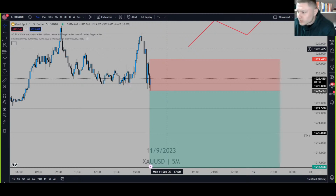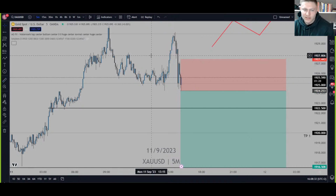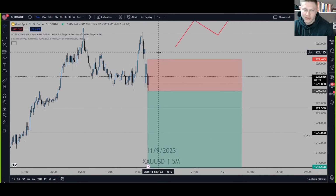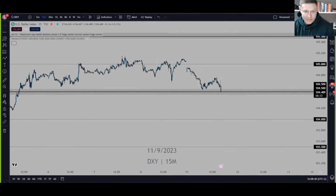Not a Donvo stop today. Nah, it's maybe a little bit bigger than usual, but not a Donvo stop. Probably as close as you'll get. Oh, DXY is melting. I don't love the look of that.